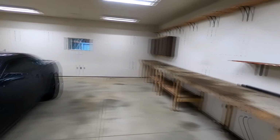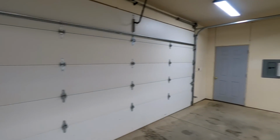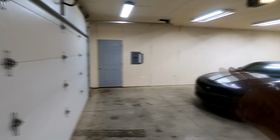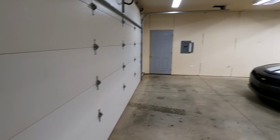I've got a little bit of a garage shop video, kind of echoey because there's nothing in here. And I've got the door closed so you can see the whole place. It's a 24 by 32, so 24 feet wide by 32 feet deep. I got an 8-foot tall door, insulated.